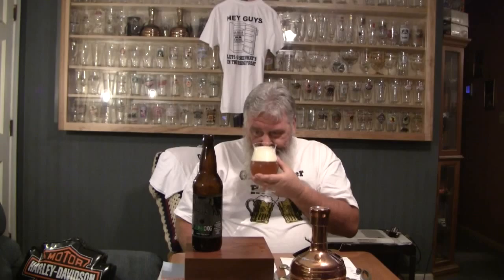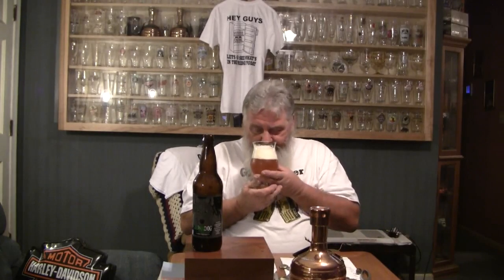Let's get a nose on this. You got a very good smell, real piney, real sweet, grapefruity. Smells very, very good. It's definitely overcarbonated though. I'm getting a lot of your lighter fruit, mangoes and pears, and maybe some apricots or something in there too.